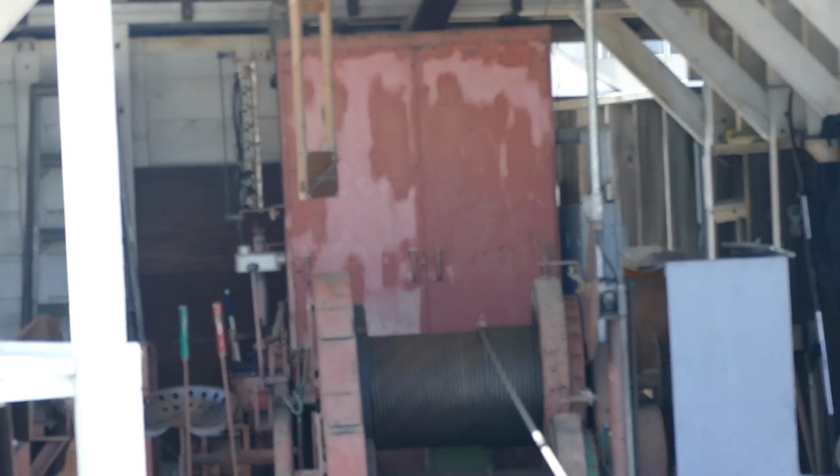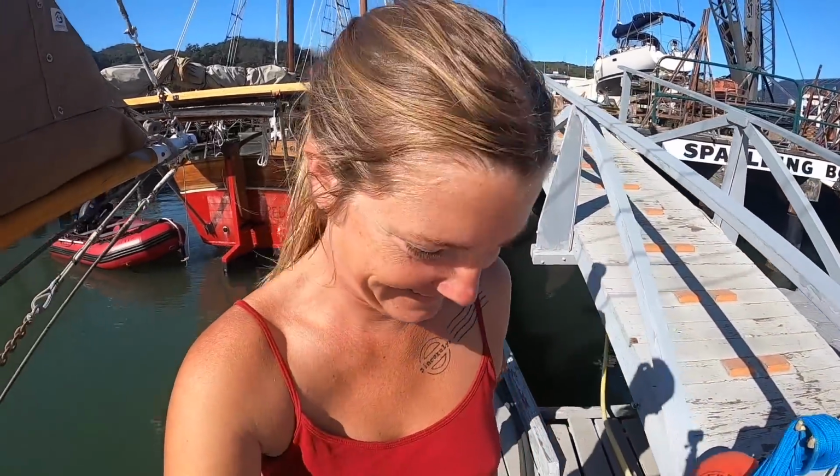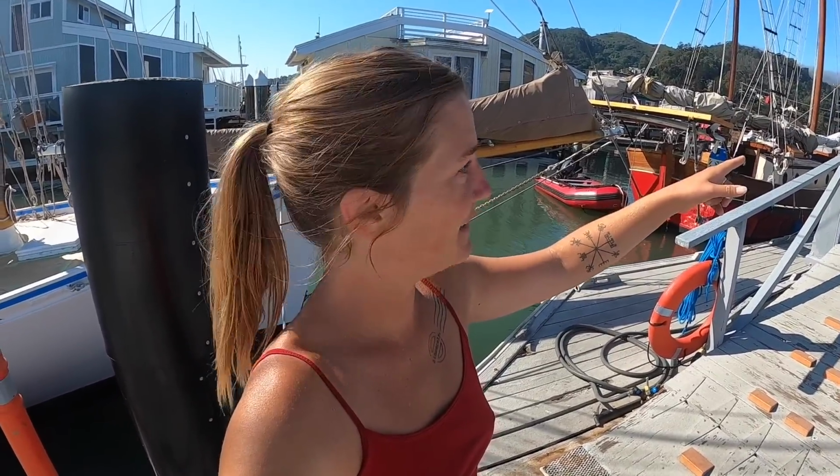But yeah, got the fuel dock right behind us. Gas is 8.36 and diesel's 8.15 right now. Oh, I can't wait to check it out. They got a boat just in frame in the shop. So cool.